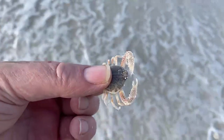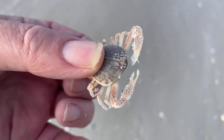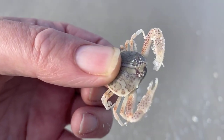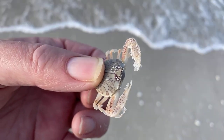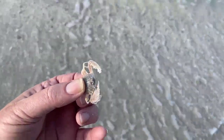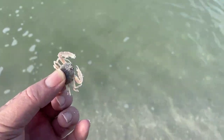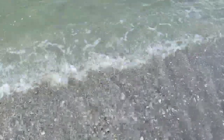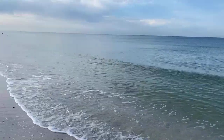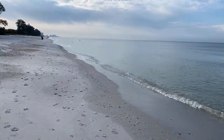He's not looking too good. He might be suffering from the red tide. I'm going to sit him in the water. He is moving around. See his little legs moving around? He's not trying to pinch me though. Come out and get him past the little ridge line. Out he goes. Hi. Hello. Come back up here.